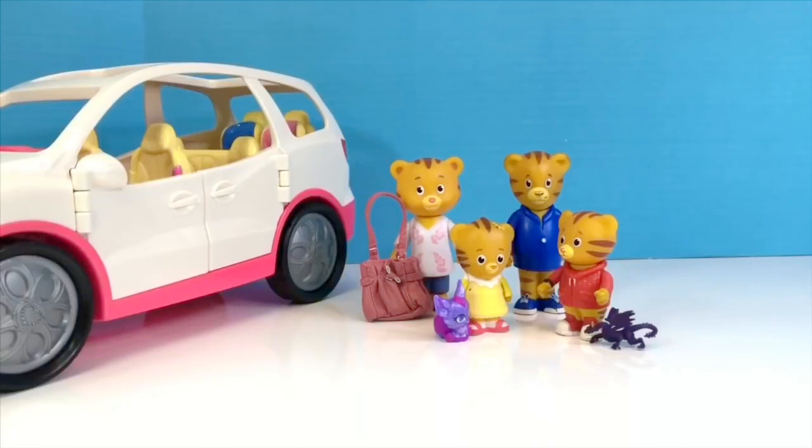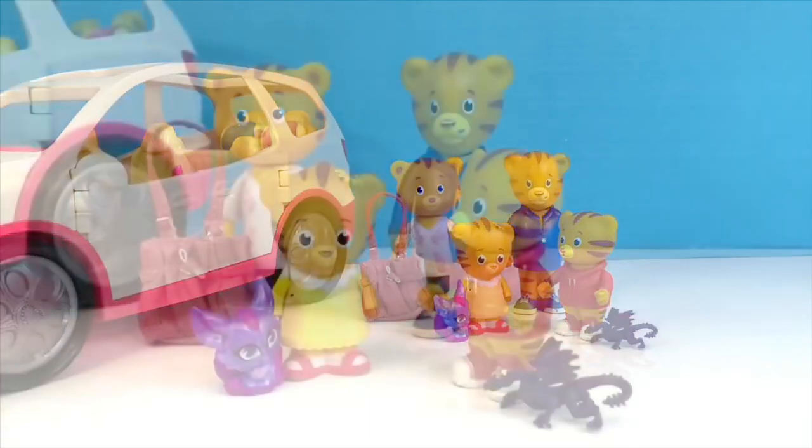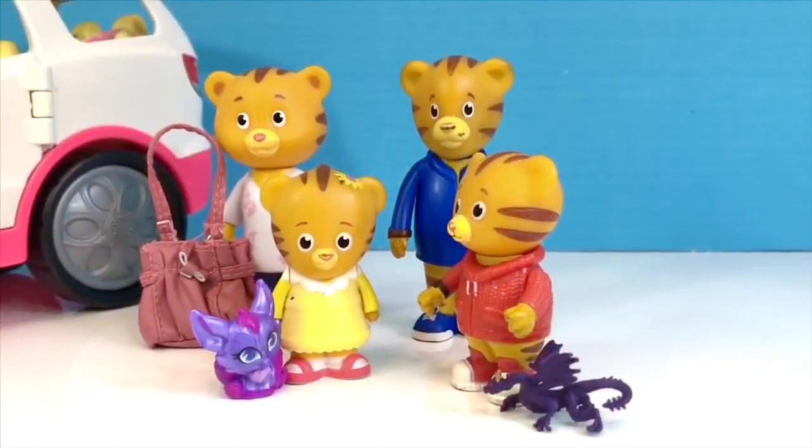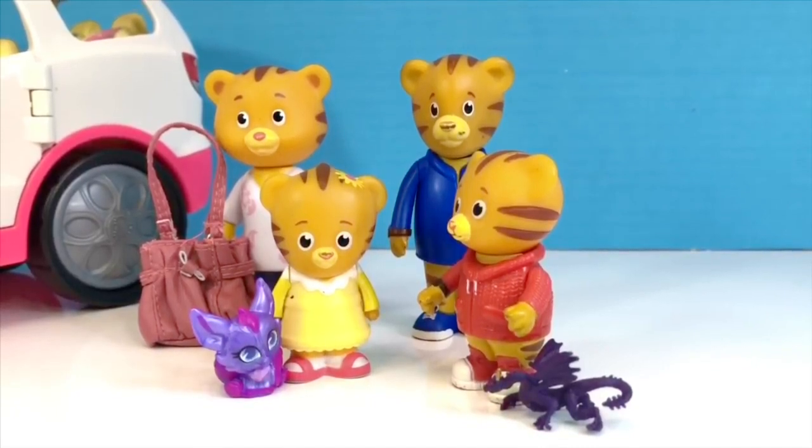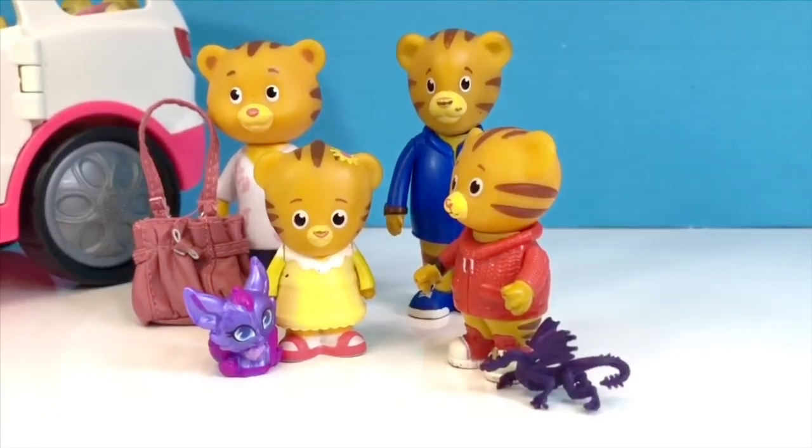Hello and welcome to Tiny Treasures. It's vacation time. Daniel Tiger and his family have a long journey ahead of them in their Fisher-Price SUV. Daniel has his favorite dragon toy, and baby Margaret has her favorite toy too.